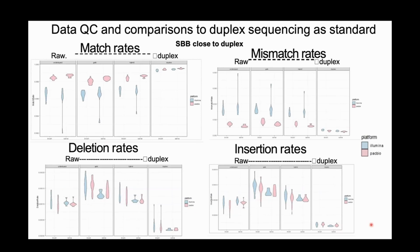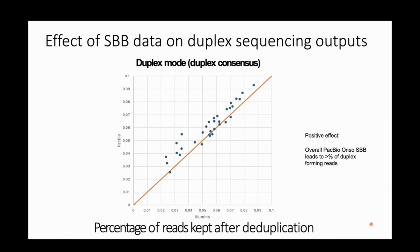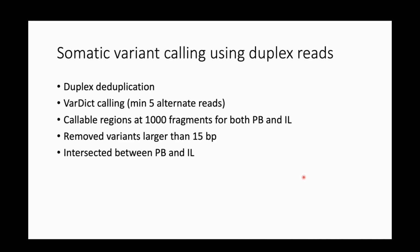Okay, that's good, but does this translate to a tangible benefit in duplex sequencing? Indeed, when we look at the performance of the PacBio data on the left versus Illumina data from the same libraries, what we can see is that the PacBio data gave us a higher percentage of duplex reads out of the same number of raw reads. So we can see already a positive effect of the high accuracy and match rates, if you want, of the PacBio data. Now, we investigate, does this influence the somatic variants that we can call from this data?